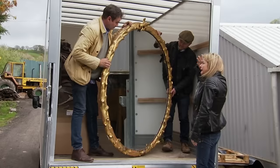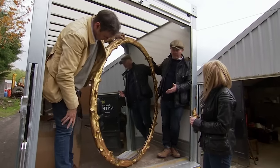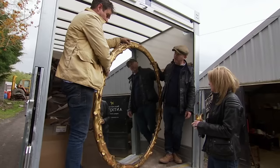Oh, look at my hair. Look at mine. Looking good. What do you think? A little bit different. Restoration. Yeah. It wasn't the cheapest mirror in the world, but if it's something a bit different, you've got to pay out for it. It was £1,750. I think it's worth 2.8 to 3.2. Okay. Yeah. It's really different.